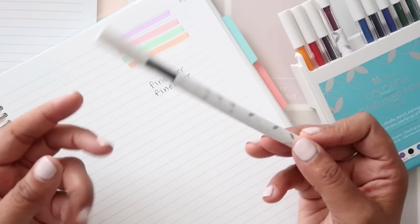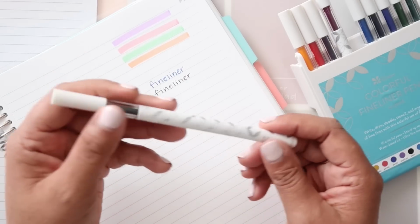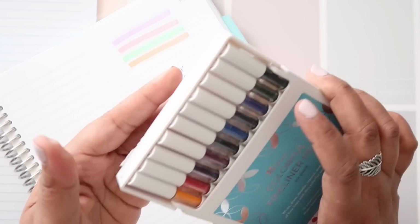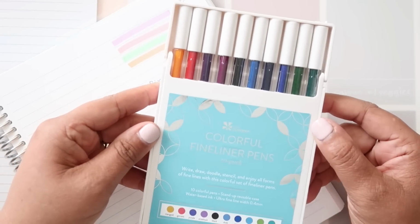Now, the only downside is that there's no clip to clip it into your notebook or anything like that. So you're gonna have to find a way, if you're only taking one of these with you, to carry it, or you're gonna have to take this whole container of these with you. Again, I think this is a great gift to include with the academic planner.